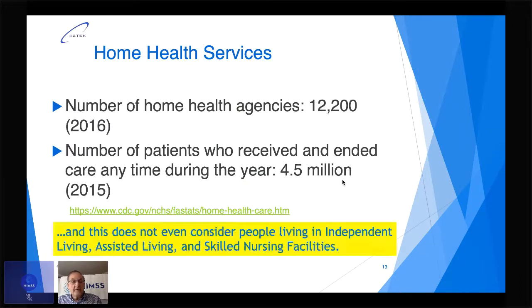And if you look at the number of patients who are being taken care of at home, there's even more that are in independent living, assisted living, and skilled nursing facilities who can benefit from remote patient monitoring.